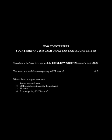Move the decimal point one point over and then subtract that from 139. If you got a 1270, then that means you were about 12 items shy of what you needed to be at a passing level of performance on the multiple choice. That's the best estimate we can come up with for that MBE scaled score. So that tells you how hard you have to work at the MBE. Now you can look at the individual percentile scores in the subjects to see if one or two of your subjects are way below what the national average was.